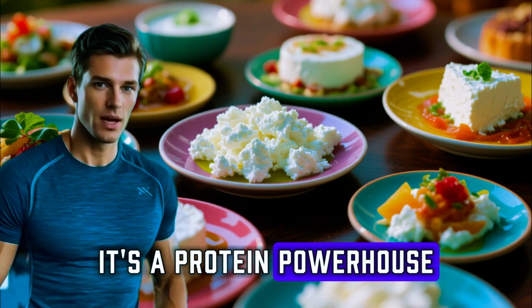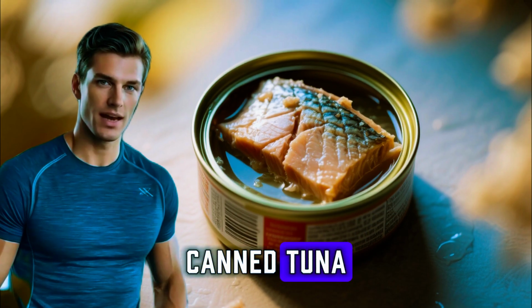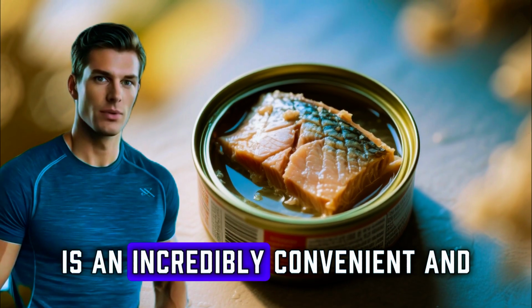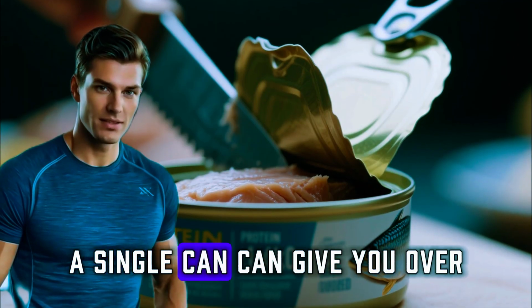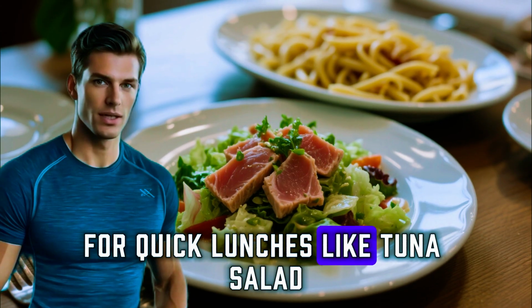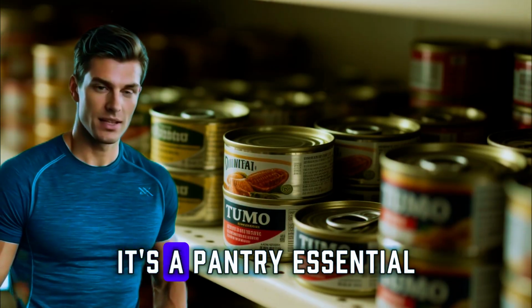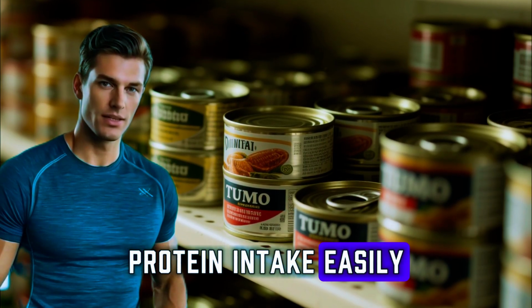It's a protein powerhouse. Number 6 on our list is tuna. Canned tuna, especially the kind packed in water, is an incredibly convenient and affordable source of protein. A single can gives you over 20 grams of protein for very few calories. It's perfect for quick lunches like tuna salad sandwiches or mixed into a pasta dish. It's a pantry essential for anyone looking to boost their protein intake easily.